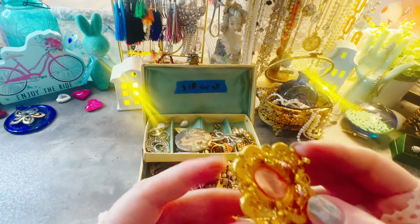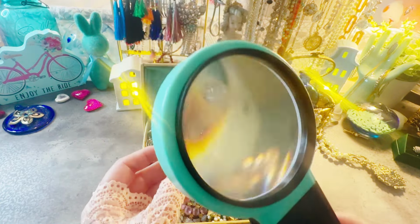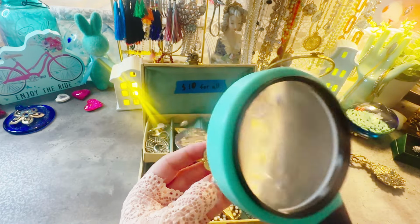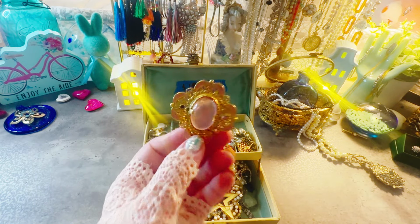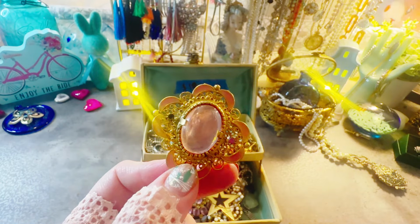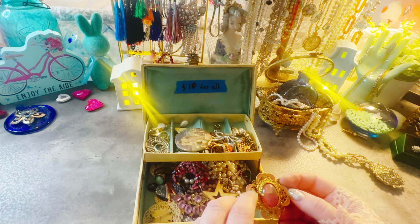So this is a beautiful brooch. Where's my magnifying glass? I have this awesome magnifying glass so I can look and see if there's any marks in there. This I got off Amazon too. This works really good. I don't see any markings. This is beautiful though. See how pretty that is? It's absolutely gorgeous. That is a beautiful brooch, and there's a little missing piece here.